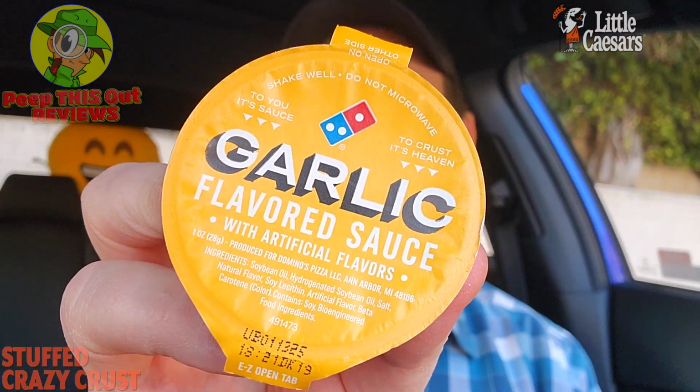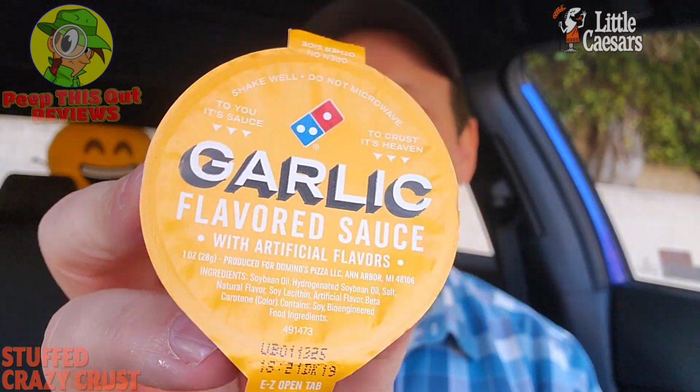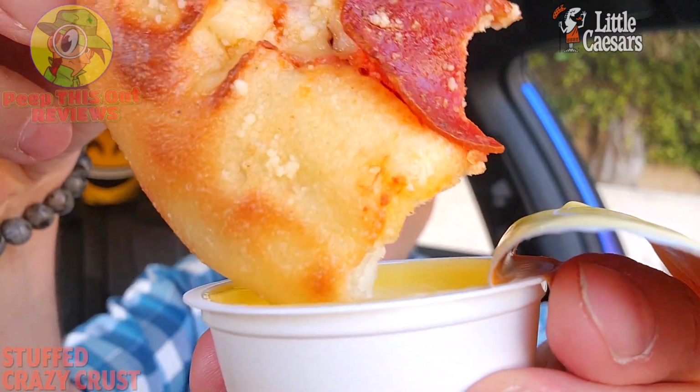But you know what? What we got to do is go for a little dip into something. And guys, I actually brought, believe it or not, some Domino's garlic flavored action right over here. I've never done any garlic dipping into the stuffed crust before. And being that I actually had a couple of these in my fridge, I'm like, you know what? Let's just try it with a little bit of the Domino's action. So let's do just that.